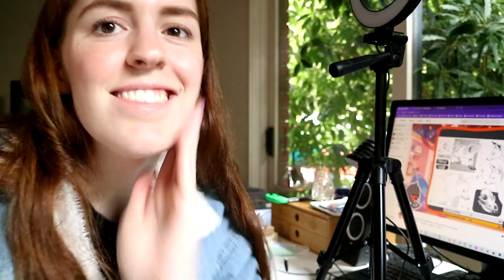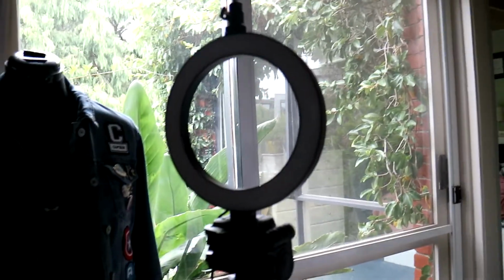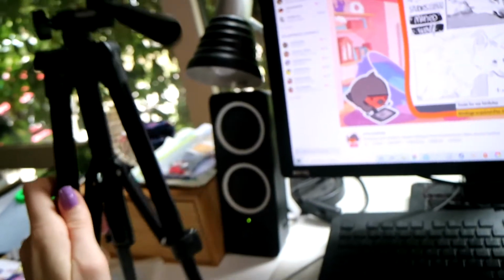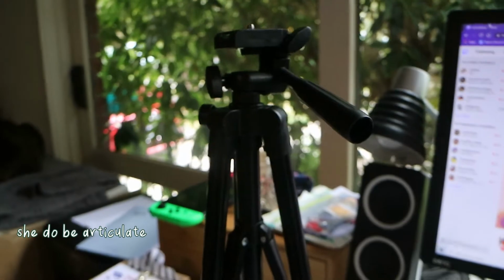So yeah, I can put it on my big tripod that I use for my camera. That's pretty good. Which means I can probably use this little tripod for my camera. Which is also very good. Hey. So I just put my camera on the little tripod and it works perfectly. So I can switch them depending on where I want to put my camera.